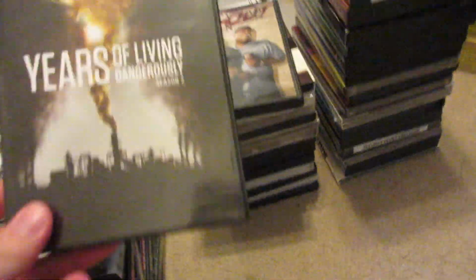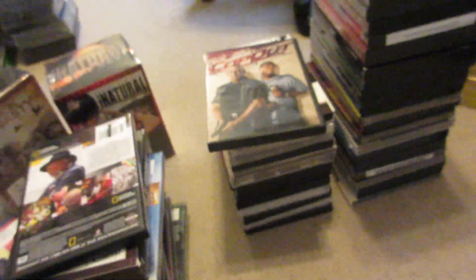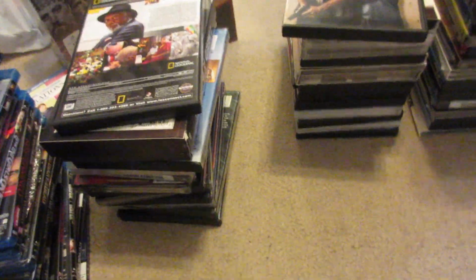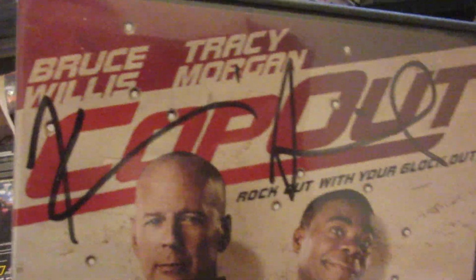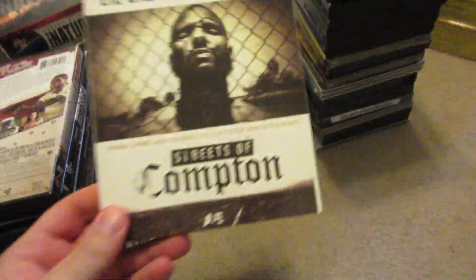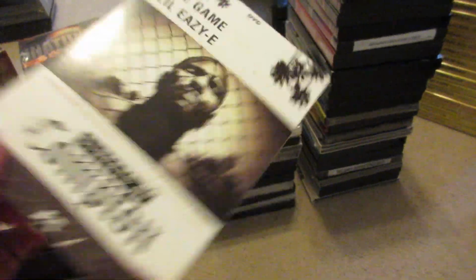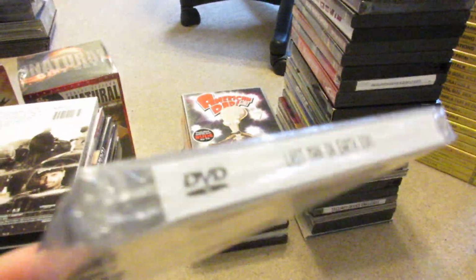And that has a UPC thing on there. Years of Living Dangerously, Season 2, which also has that on there. And this is a 3-disc set. And the one was just a regular one. And then next up is Cop Out, signed by Kevin Smith right there at the top. Streets of Compton. The Last Man on Earth, Season 1, still sealed.